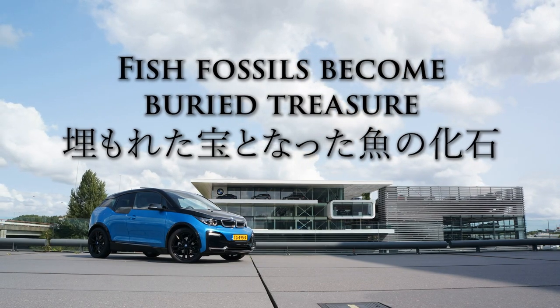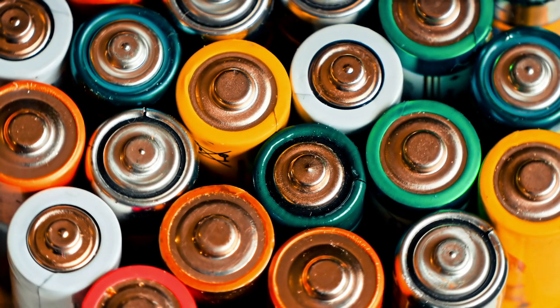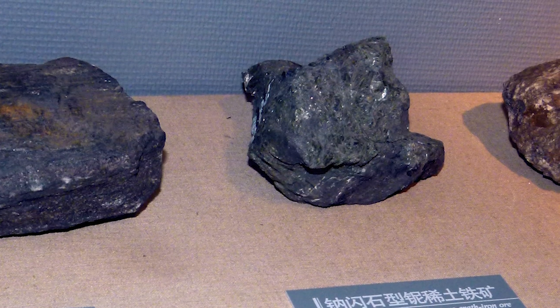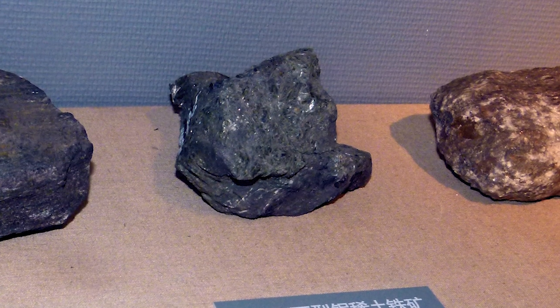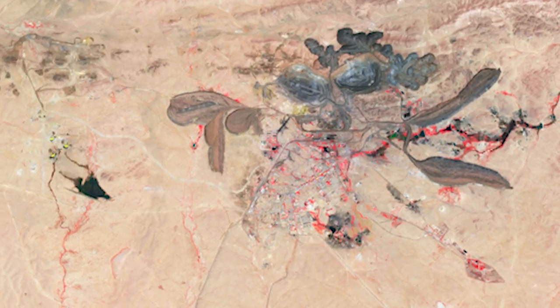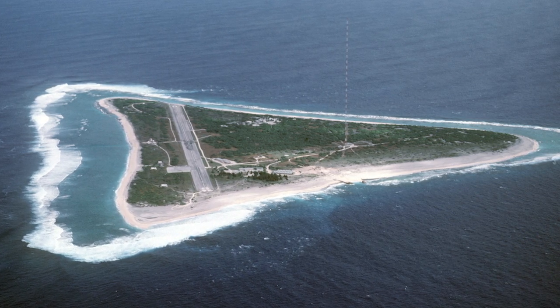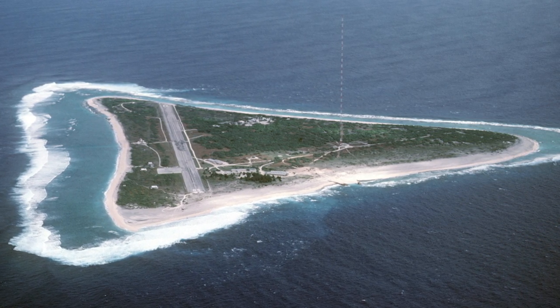Did you know that components for green technology like wind turbines, LEDs, and rechargeable batteries rely heavily on a group of metals known as the rare earth elements? At present, the world's supply of these metals mainly comes from mines in China. However, a large deposit near the Japanese island of Minamitorishima could soon help satisfy the ever-increasing demand.